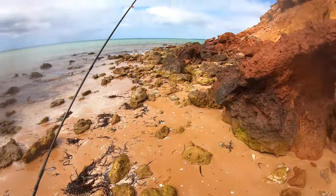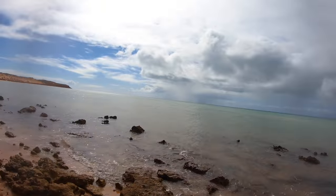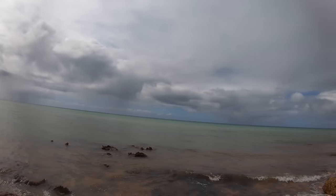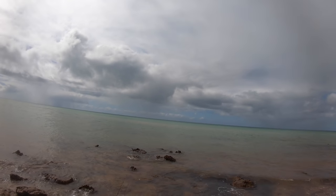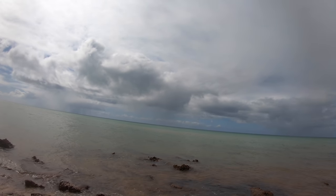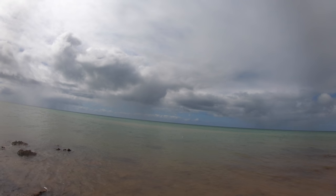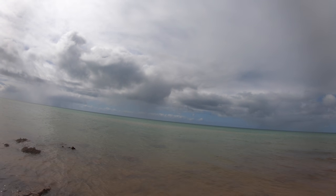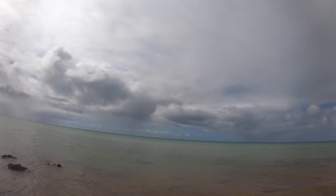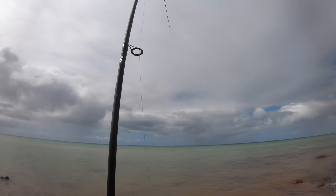Let's get some more topwater tailor. We're back throwing the surface plug around, just trying to find the tailor because they've got little patches. That looks like one there. Oh, miles off, the wind's caught that. Not even close. Oh, yeah, a little bit closer. Yep, yeah, straight over the top of them. This one's got some energy.